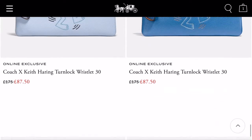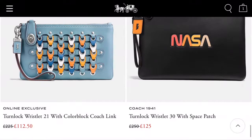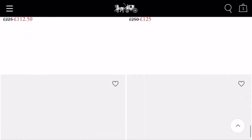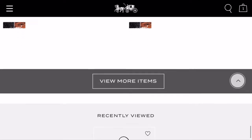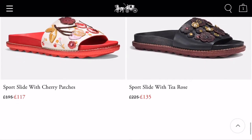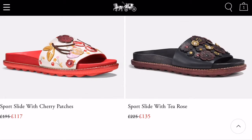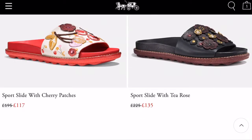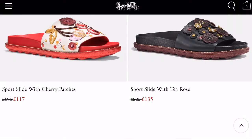I do not like the Keith Haring in the bag stuff. I like the boots earlier, but definitely not on the bags. I think these are slightly weird looking. I think the shape of the shoe is nice and it could be very nice, but the way that they've added on the pattern is not very nice. The tea rose is quite fancy here, but it looks slightly odd in black.